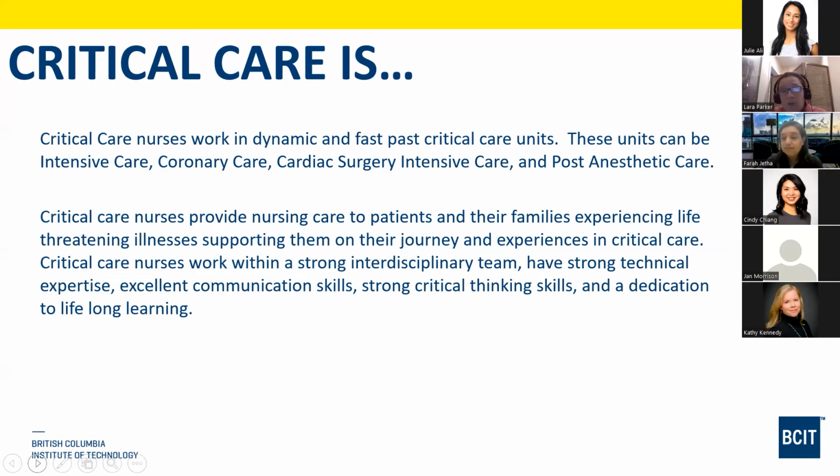We work within a strong interdisciplinary team. It's definitely a team that helps these patients and families on their trajectories. We typically have some strong technical expertise, excellent communication skills, strong critical thinking and decision-making skills, and typically a lifelong dedication to learning, as there's always new research, new ideas, new medications, new pandemics for us to navigate.